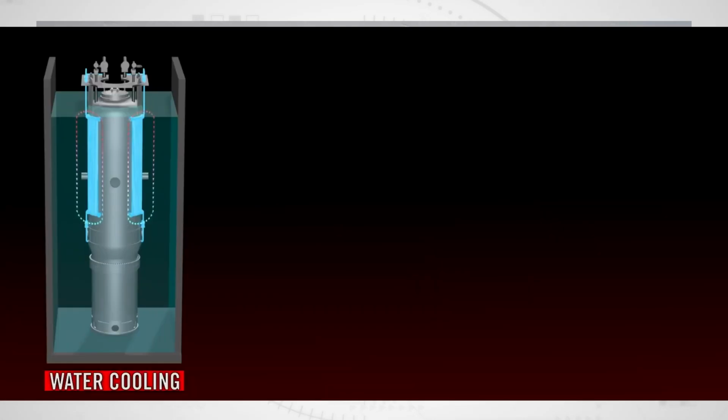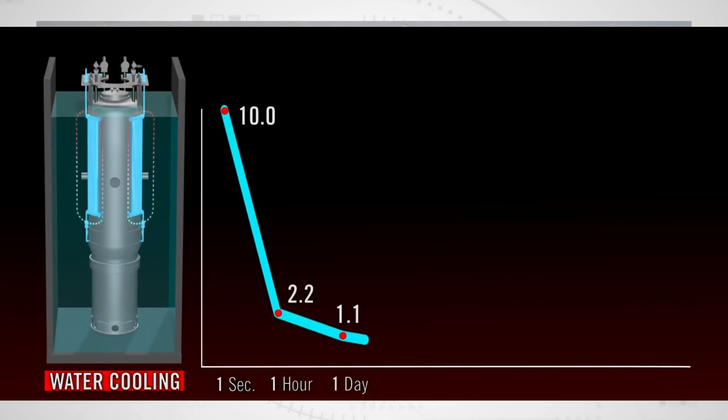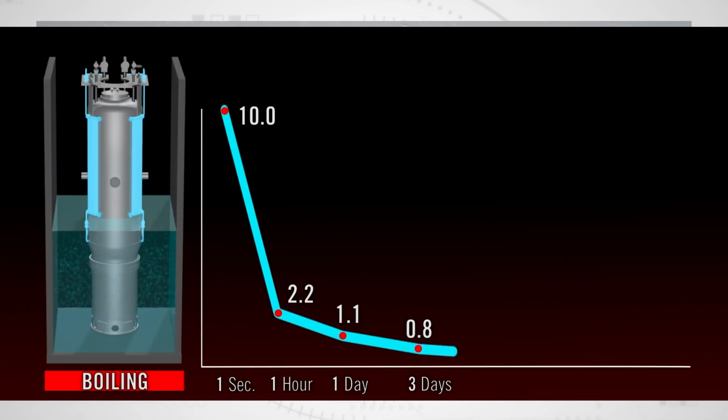Once the control rods fall in by gravity, the power will decay over time. Within a few seconds, you're from 250 megawatts thermal down to about 12 megawatts thermal. After 3 hours, you're down to about 1.5 megawatts thermal, and after 3 days, you're down to about 500 kilowatts of thermal energy that needs to be dissipated.